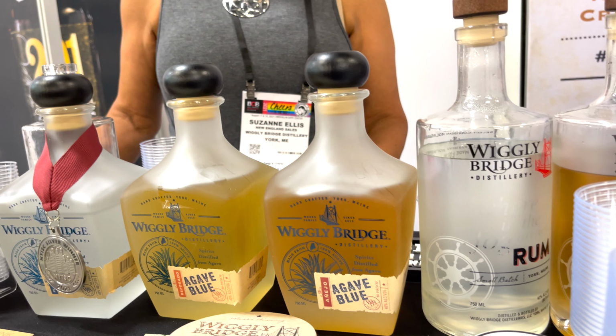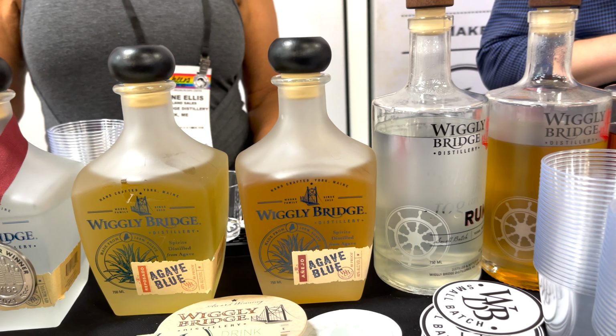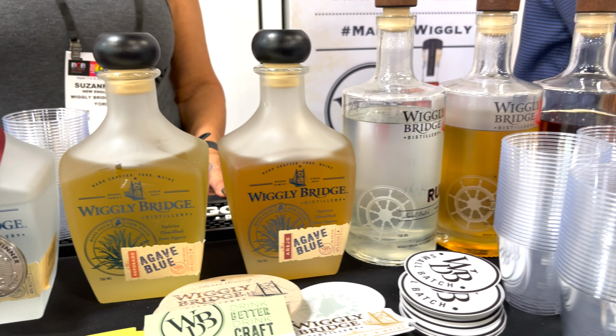We're sampling today. Wiggly Bridge Distillery makes a trio of agave spirits. We got the silver award for the platinum yesterday, and people have been loving it. It's just one of the smoothest Blanco, we call it platinum, agaves out there. 100% Blue Weber agave from Mexico. We also make 2 different Caribbean style rums. We make a small barrel bourbon. We also make vodka, gin, and a bottled in bond bourbon.